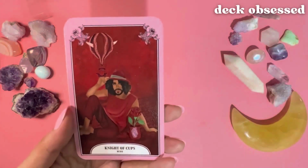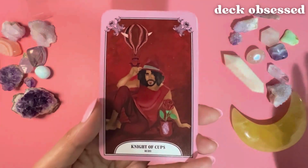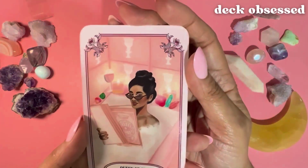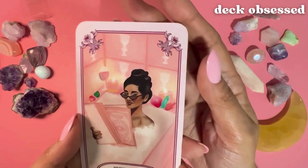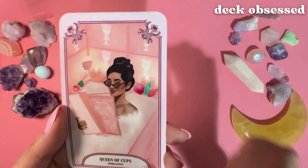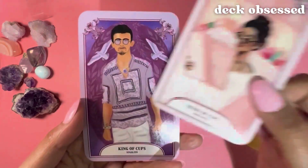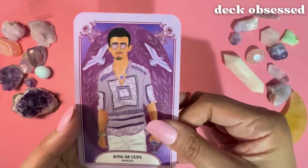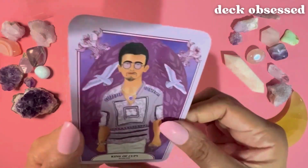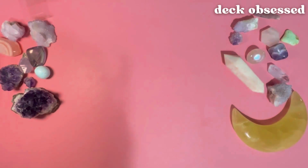Knight of Cups, ruby. Queen of Cups, morganite. See, there's some crystals around her there in the tub. King of Cups, sugilite. So that's the last of all of the cards.